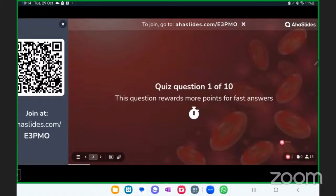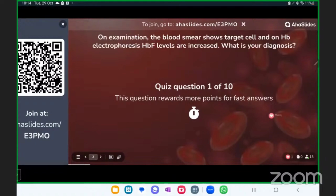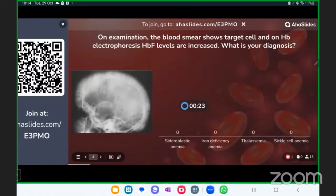Yes. So the first question is right here. On examination, the blood smear shows target cell and on hemoglobin electrophoresis, there is increased level of HbF. So what is your diagnosis? So there's a skull lateral view X-ray. I hope you guys can make it. Let's see the answers now.